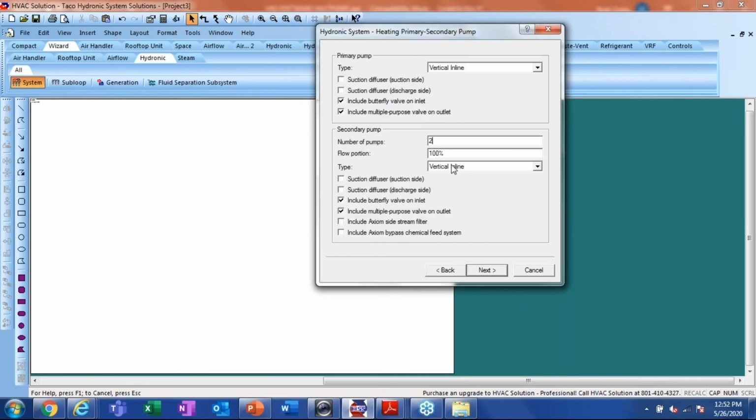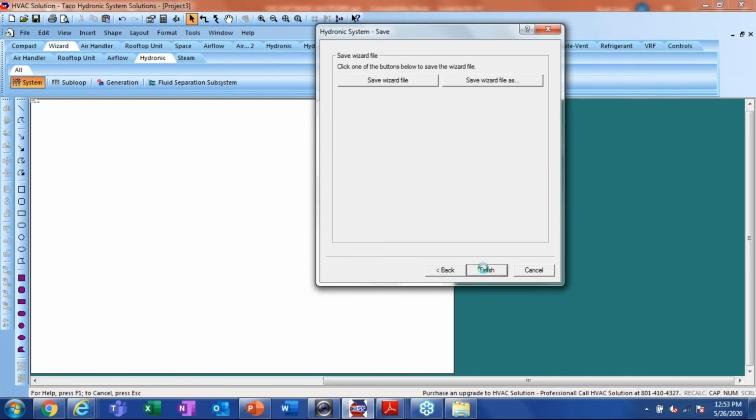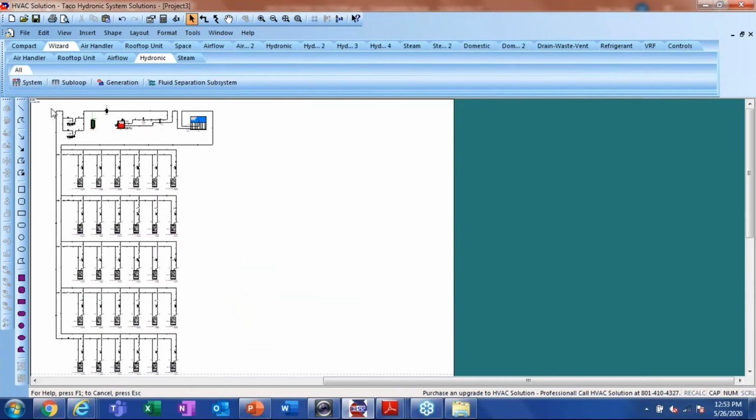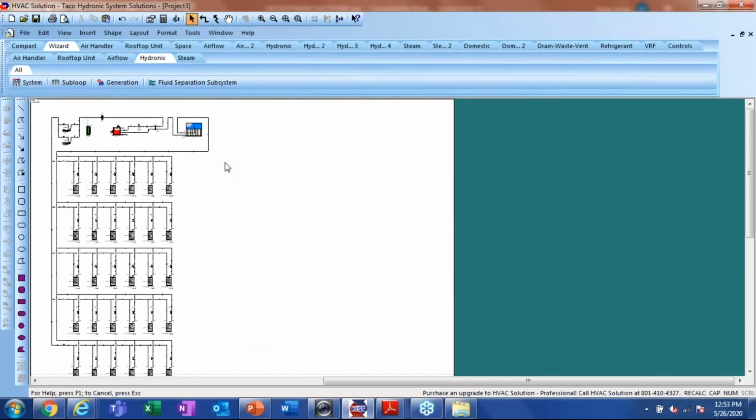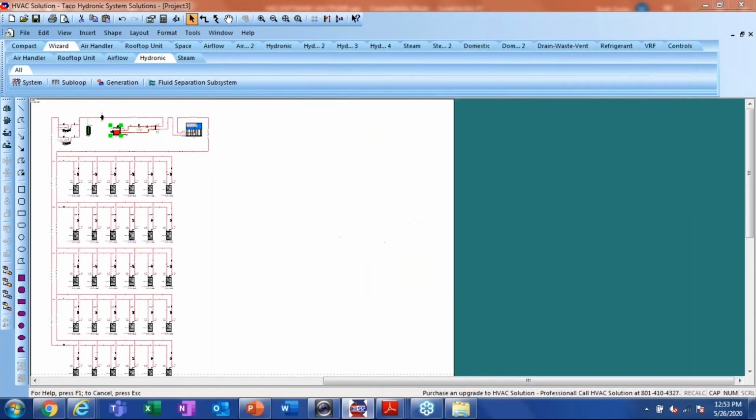2 pumps attached. Let's put in the frame mounted end suction this time. This is the pump attached to the boiler. I'll just leave that alone. Expansion tank, air separator, hit finish. And there's an even quicker way to do your project utilizing the wizard, okay? The boiler temperature is a little high, so you may have to adjust that. So just keep that in mind as you go. You got to do that after the fact.